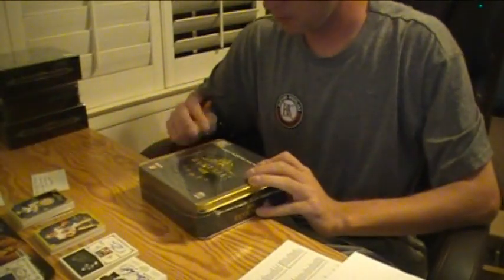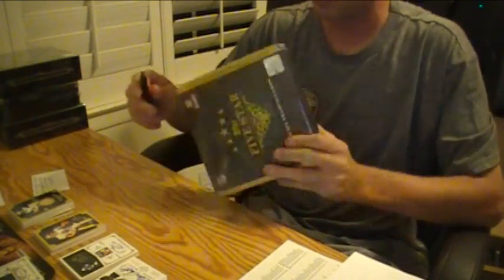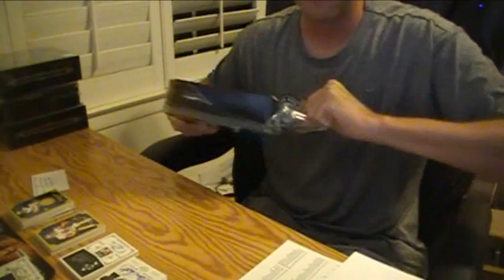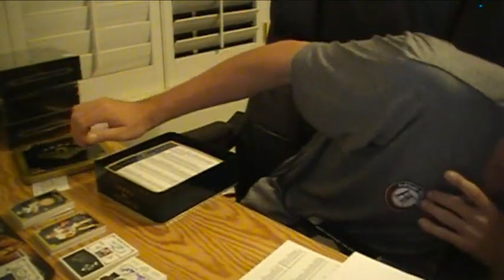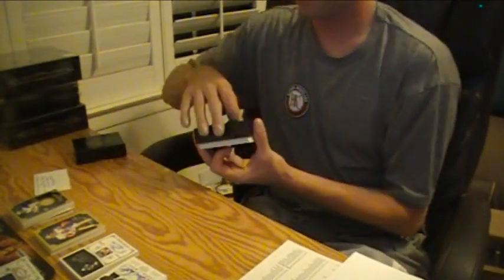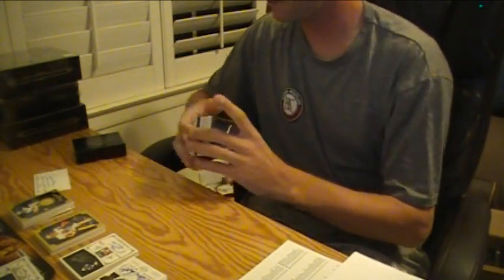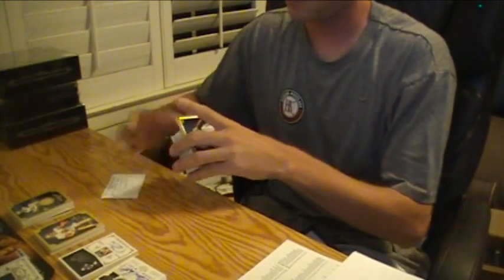Alright, here's the second box of 5-star. I think this is box 4 overall of the break. Box number 28 on the 5-star. Indeed, another book in there. Let's get the base off the back.